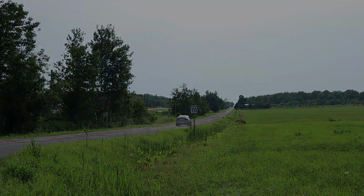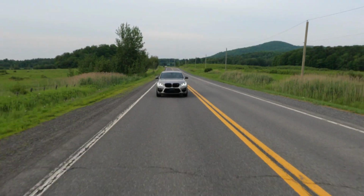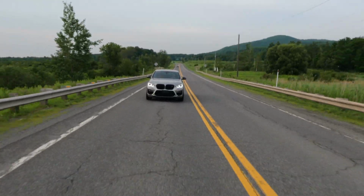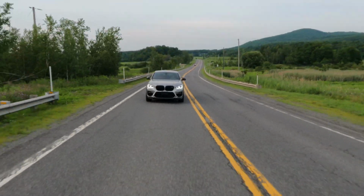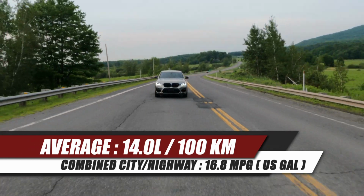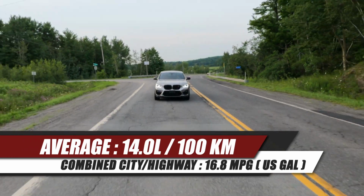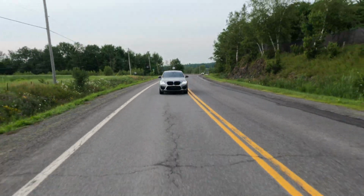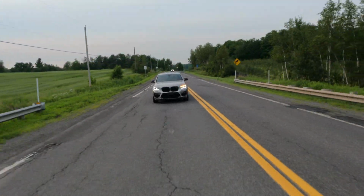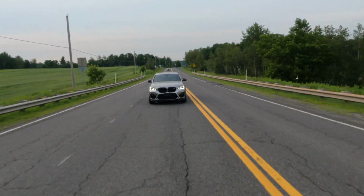Well, fuel economy wise, this thing is not the best. This week I was averaging around 17 liters per 100 kilometers. But I was driving it in Sport Plus and having fun. If you drive it normally, you can expect probably averaging 14 liters per 100 kilometers. It's not the best on fuel economy. And again, you have so much performance out of this small SUV. It's so sporty, so performance oriented. At least you don't have the fuel economy of a Trackhawk, but still have pretty similar performance. So that's a plus, I guess.